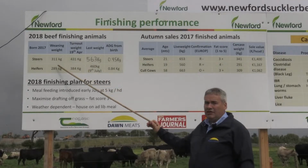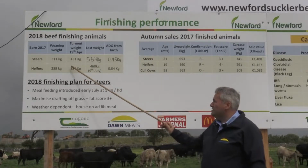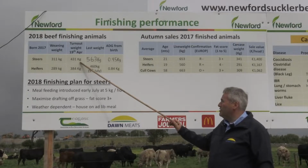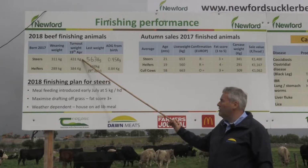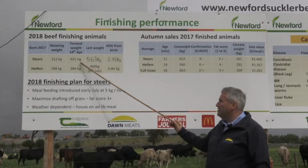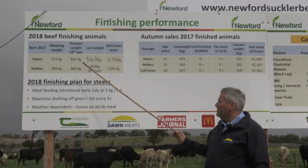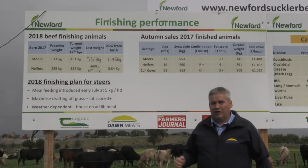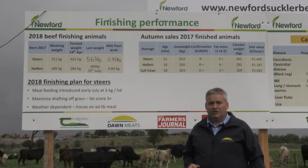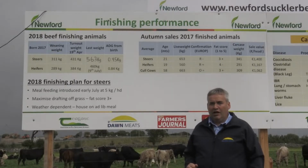They were 311 kilos when we weaned them, and these animals, like all of us, had a long winter. They turned out the 19th of April, about 6 or 7 weeks later than we would have planned to. They turned out at 431. Today they're 563. So the plan with them is to keep them on 5 kilos while outdoors, and then as weather conditions deteriorate and underfoot conditions go downhill, we'll house these animals and increase the meal at that stage.